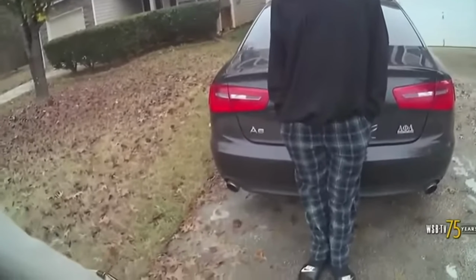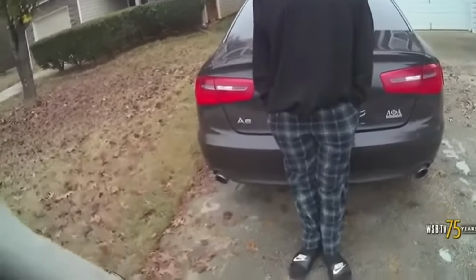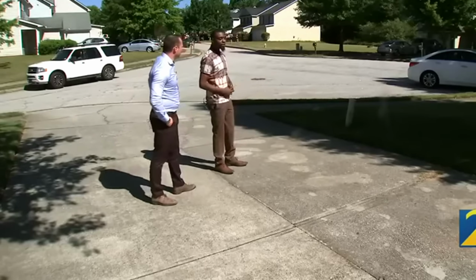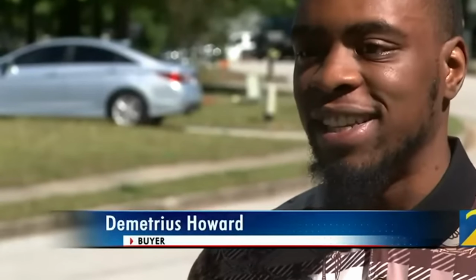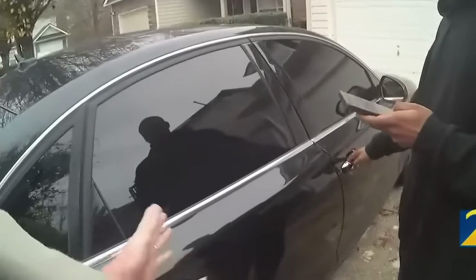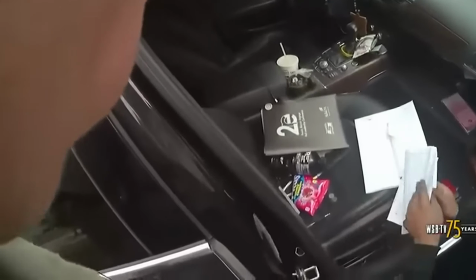This is police body cam footage of the moment a Newton County Sheriff's deputy pulled into Demetrius Howard's driveway. The car was right here. That car stolen out of Ohio. Honestly, I got scared when he said that, because then it was like, does he think I stole it? Howard had purchased this Audi A6 7 months earlier from Evolution Cars in Conyers. I've been paying my payments since I've had the car. He's not got anything to do with you. You're not in trouble, I promise you.